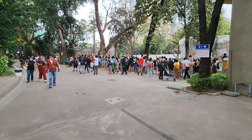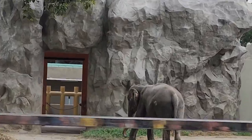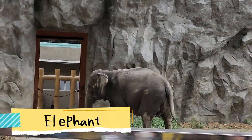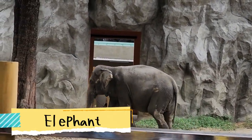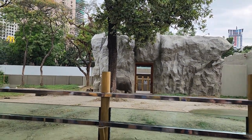So let us now start our tour here in Manila Zoo. First on the list is the elephant na matanda. There is elephant. Amazing.